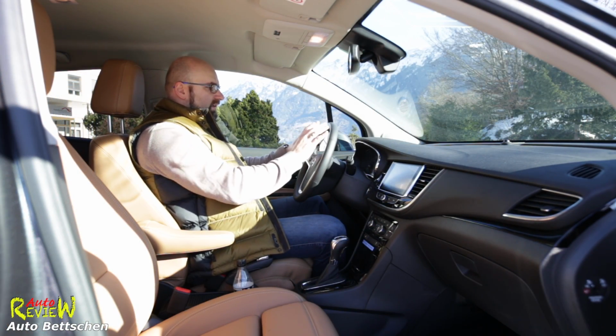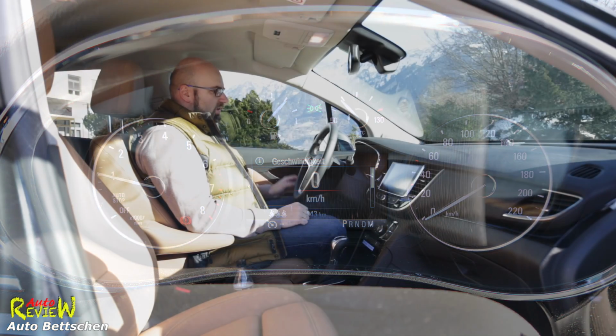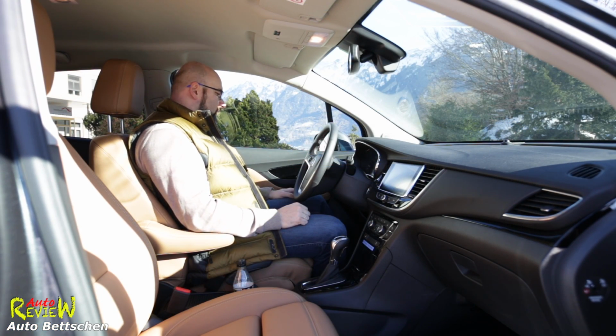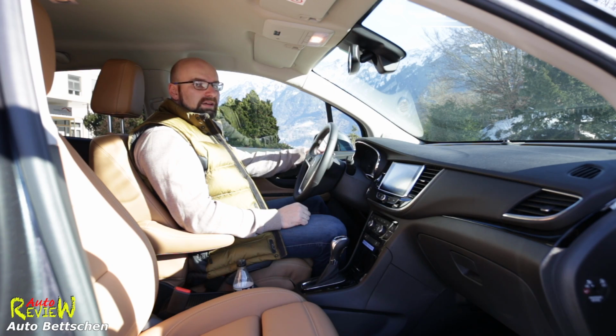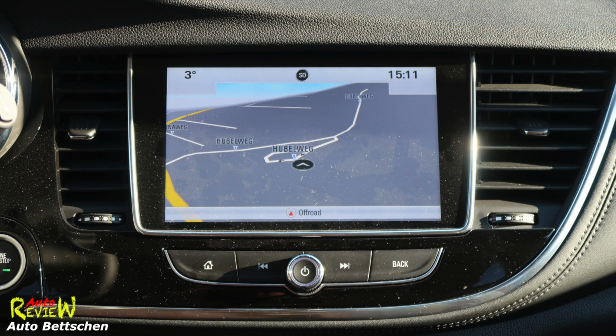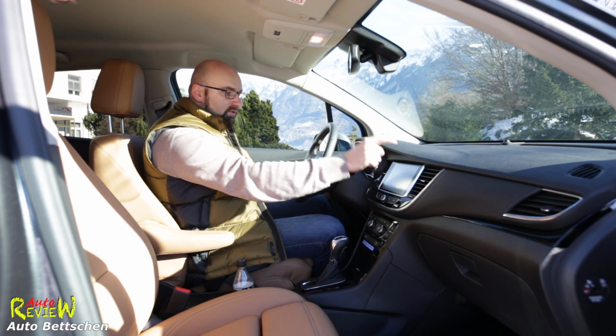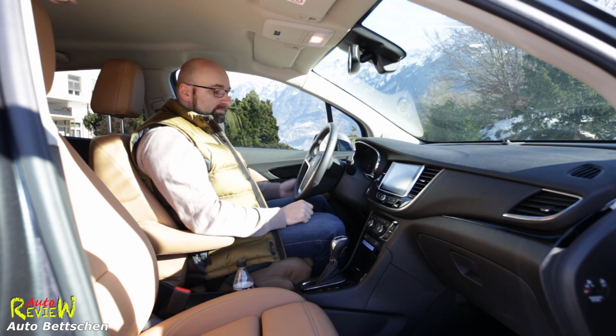Then we have very clear instrument cluster with the RPM on the left and the speedo on the right, plus a trip computer in the middle that you can change over the left lever. In the middle we have a very nice touchscreen which works very well. It's responsive and doesn't have any lag. If you touch it, it pretty much comes immediately on.